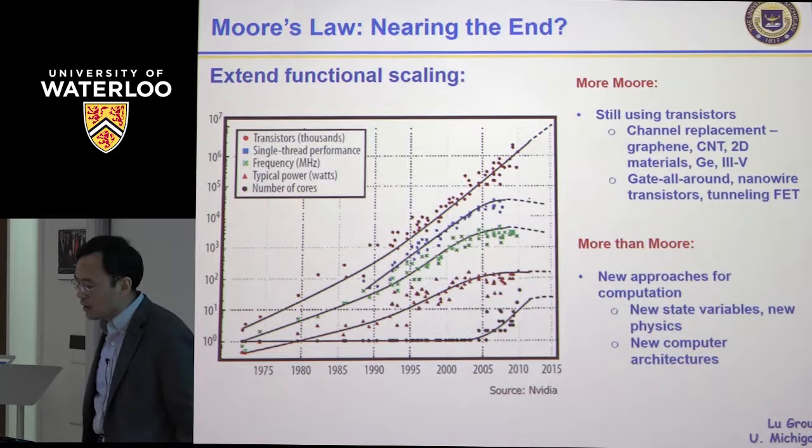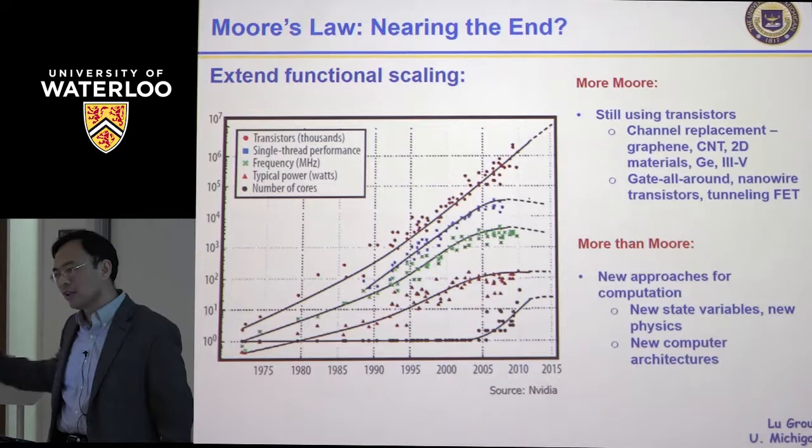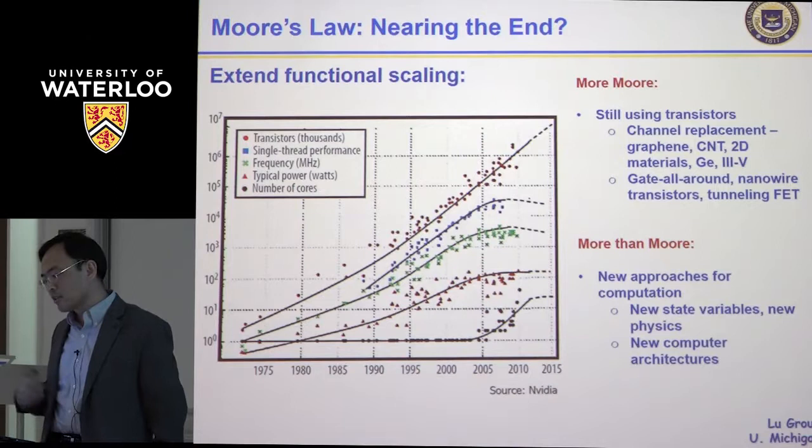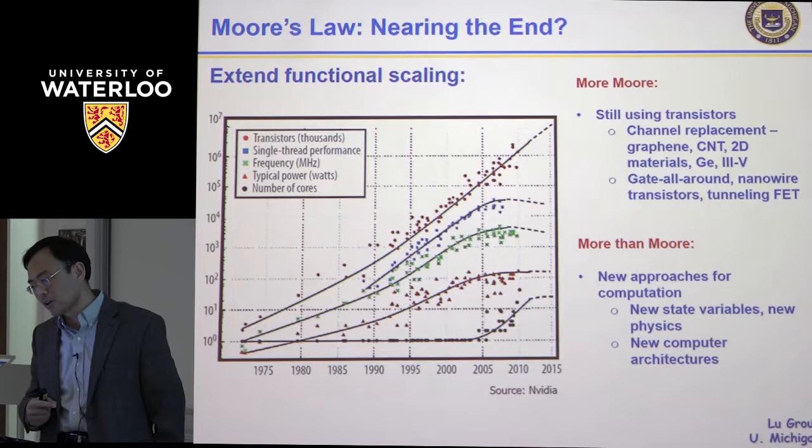That's basically because of the so-called memory wall. You can have very fast logic, but you have to retrieve the data from a separate memory, and you only have limited bandwidth between your logic and memory. That makes things very, very inefficient. So we no longer see the performance gain we used to see, for example, in the last 30 years. Right now, just by increasing the number of transistors, making the transistors smaller, doesn't really help you that much anymore.